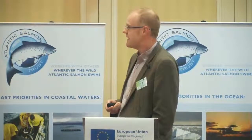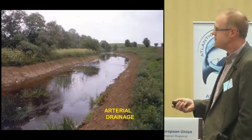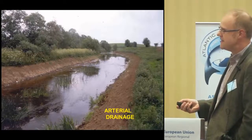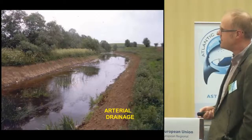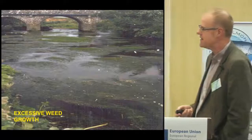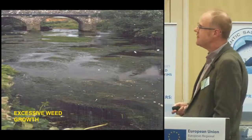Partly, I guess, a legacy of the arterial drainage scheme. Large portions of the lowland end of the river are now over-widened. The river's embedded into the landscape, and we have these high flood levees that run for large portions of the channel length. We have unbelievable weed growth on the river.